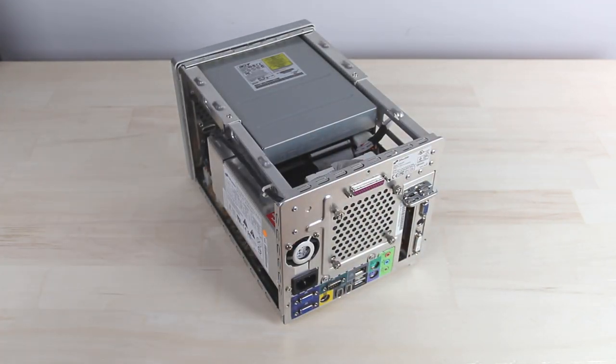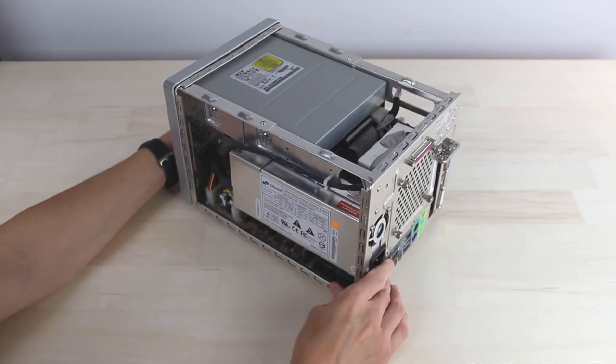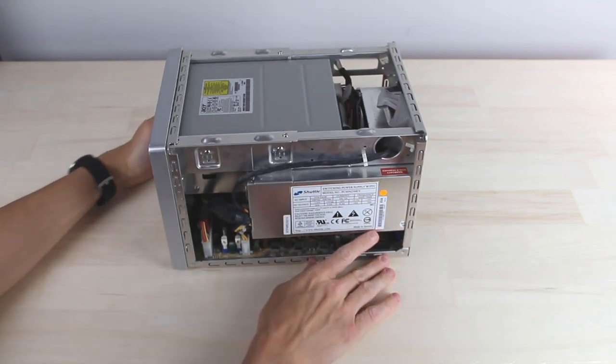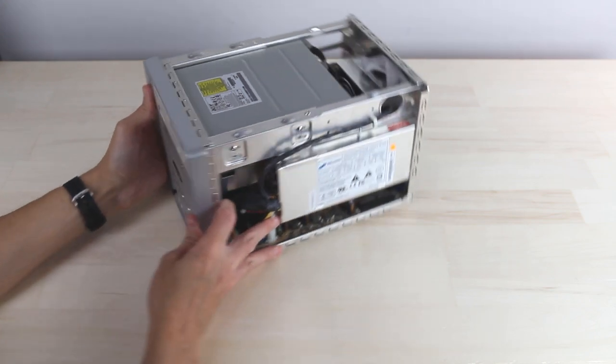Once we open it up, we can really see how tight things are. I mean, it's crammed in here, which is where their patented heat pipe technology comes into play. So it uses actual active cooling in here. The power supply I replaced with a more powerful one. We'll get more to that later.